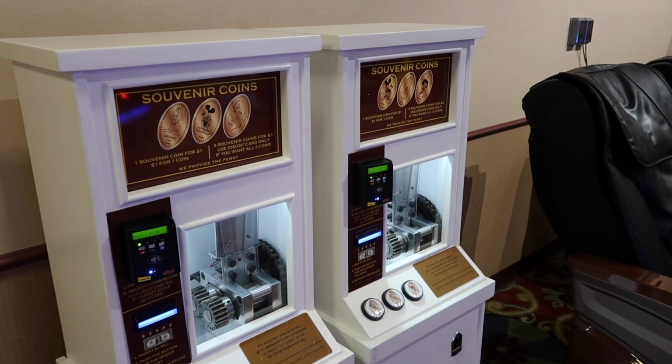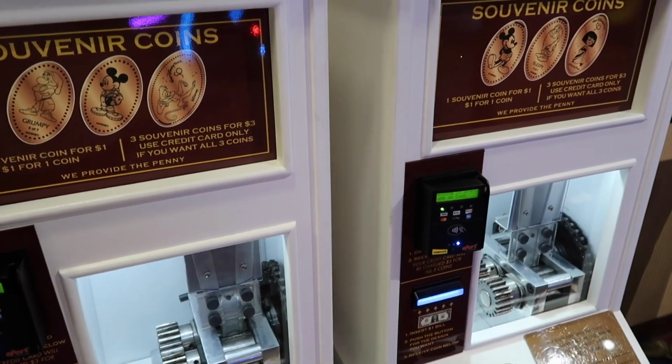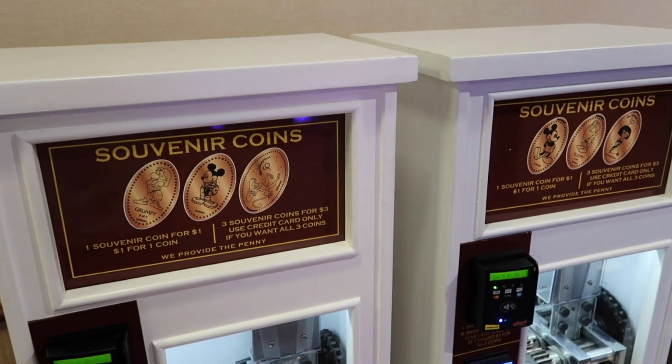They do have some souvenir coins over here, which is pretty cool. My only gripe with this though is none of them are Port Orleans. They have Edna Mode, they have Sleepy, they have Grumpy, and they have two different kinds of Mickey Mouse, one and a Boo.